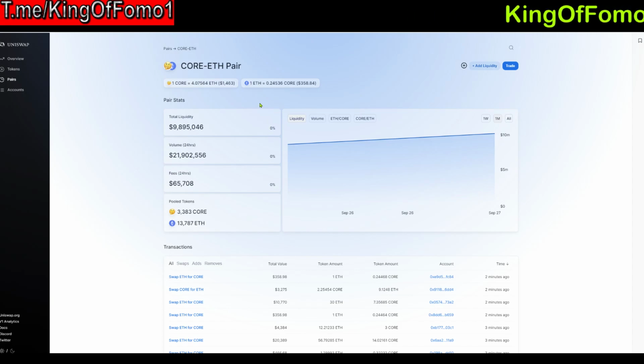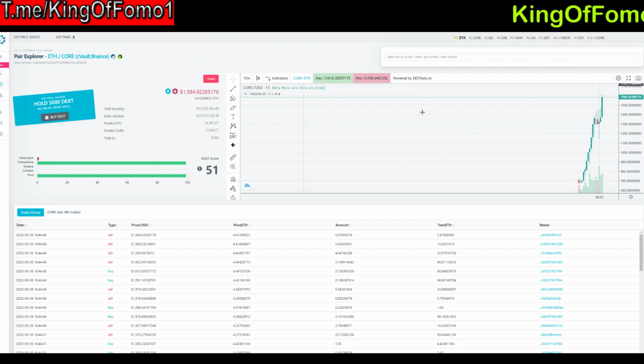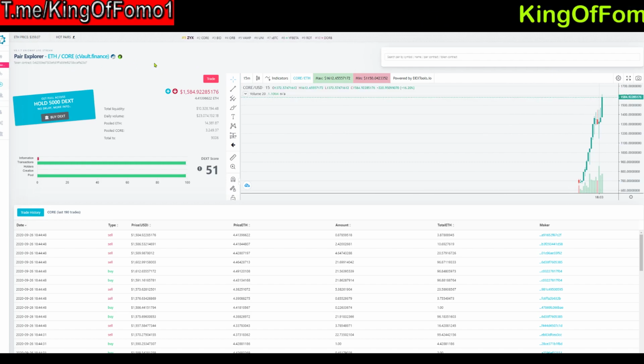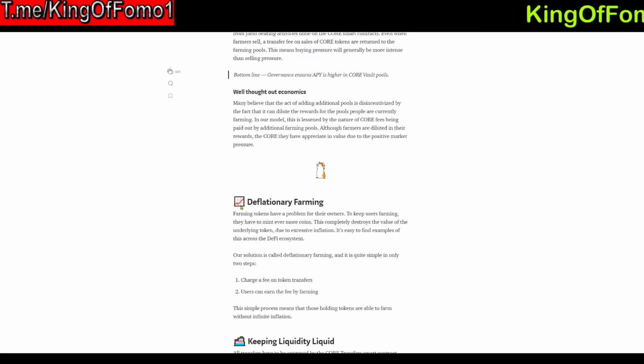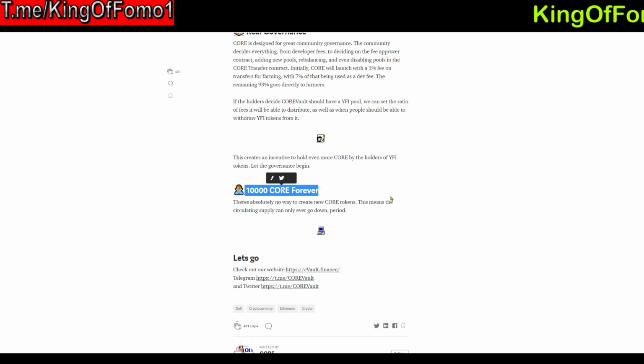I think from what we can see in Dex tools, its low is around maybe $600, maybe $500. So it's gone up multiple X's in the past couple of hours since this thing has been out, but I think it has a lot of room to rise, and one of those reasons is because it is a low supply coin. Just taking a look at cVault right here, there's 10,000 core, and if we look at the Medium article and scroll down and read right here, there's only going to be 10,000 core forever. So that's a tiny supply, and they're not minting more coins from farming, which is the first thing that I want to mention with this coin being very different.